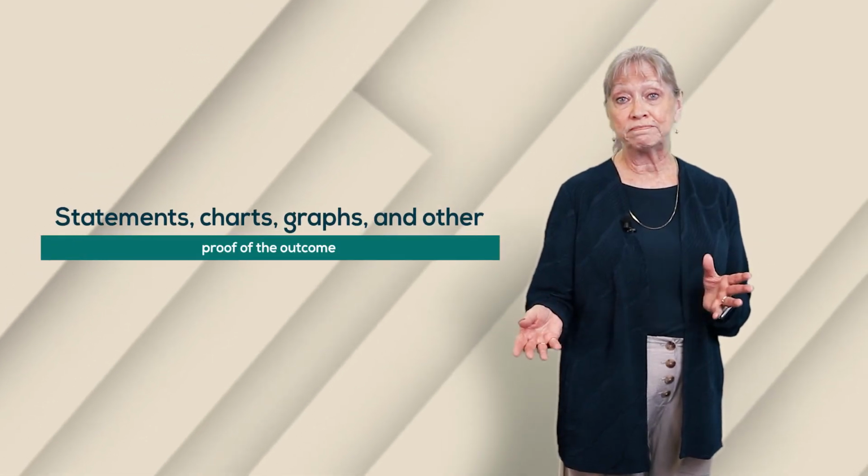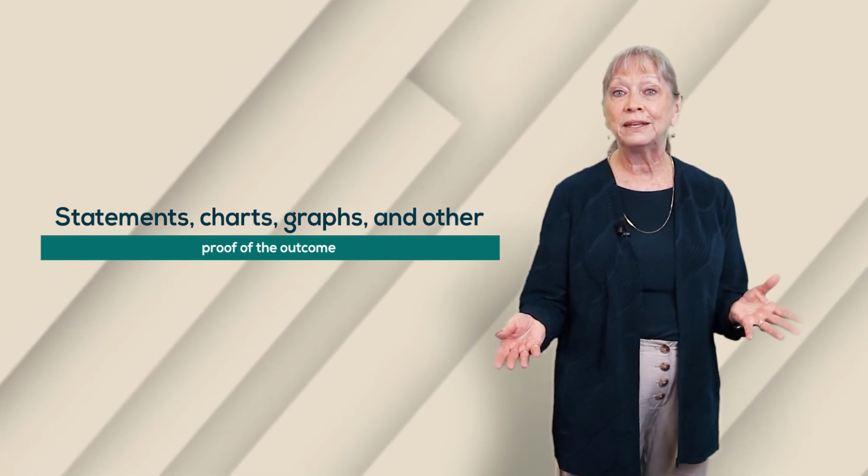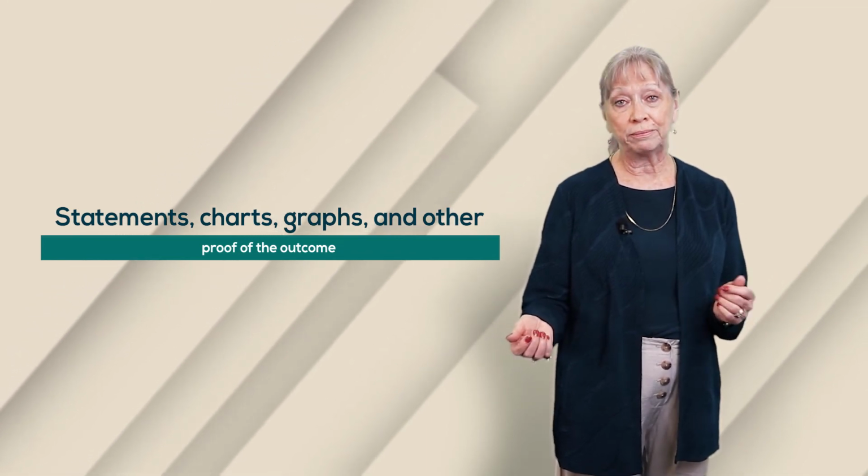In analyzing what happened in the experiment, you'll be able to see if the hypothesis you made was proven or not. This will be the step where you will find out if you made a correct prediction or an incorrect one. This step can be supported by statements, charts, graphs, and other proof of the outcome.